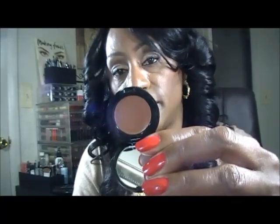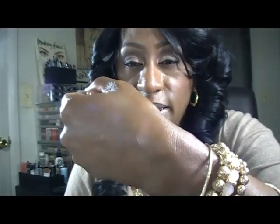So I got that. The next thing that I picked up, all the rest of these things are actually from Bobbi Brown. I was looking at some of their foundation sticks. I think I found a match, but I wasn't sure, so I kind of passed on getting it. But I did pick up one of the Bobbi Brown correctors, and this one is in Very Deep Bisque. And Very Deep Bisque looks like this. And there is a swatch of Very Deep Bisque.